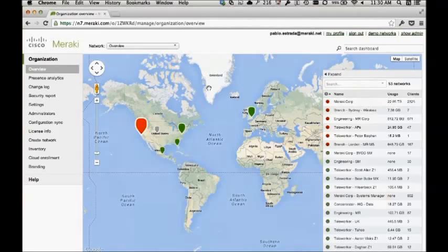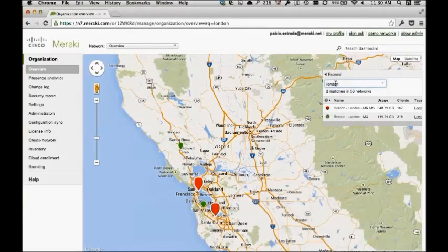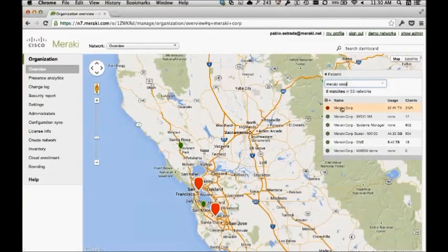Some of these pins indicate locations of single networks. Some of the larger ones indicate locations of groups of networks. For example, this one in California, there are 39 networks, and if we dive in or zoom in, we'll see they're further split out across California. We can also come in here and type in London and look at the network infrastructure in London or perhaps Sydney, or if we're looking for a particular one like Meraki Corp, we can click in and dive in to see what's going on there.